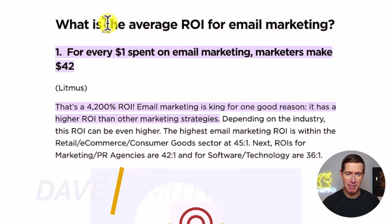Have you ever heard the stat saying that every dollar you invest in email marketing turns into $42 in sales for your business? Sounds great, right? You put $1 in, you get $42 out. But if this is true, why aren't you getting rich every time you send an email to your list of leads?